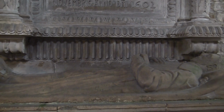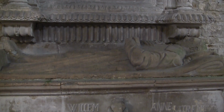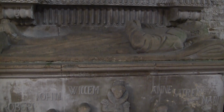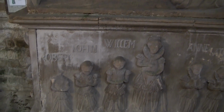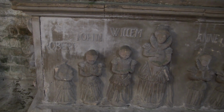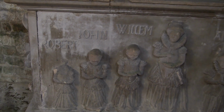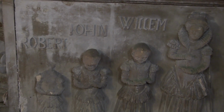This frieze is decorated with medallions, the reclining figure of the deceased, his prayer book in his hands, on a half rolled up mattress on a tomb chest on which are portrayed his wife and 6 children, the boys to the left, the girls to the right, with their names in raised letters above their heads.